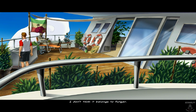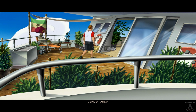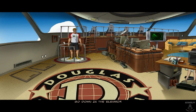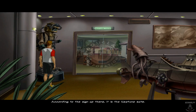I don't think it belongs to Rutger. It's huge. Maybe I can use it for something. It's a hog bristle broom. Very durable. According to the sign up there, it's the Neptune suite. Yeah, let's see what's in there.